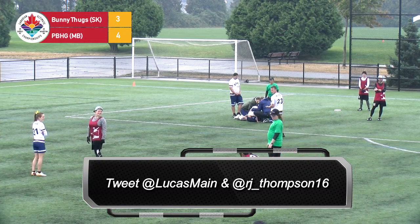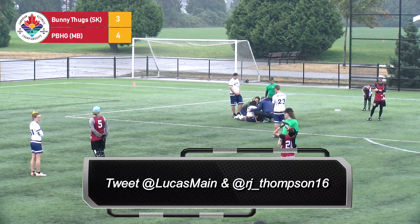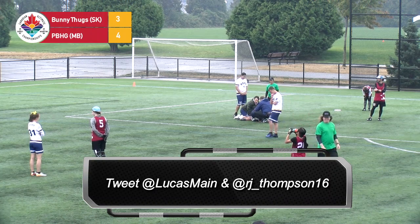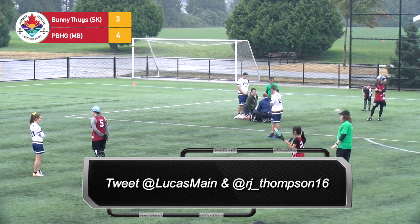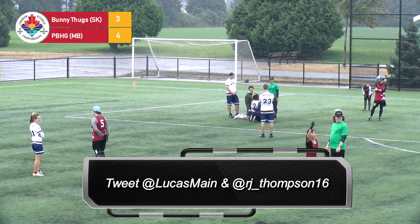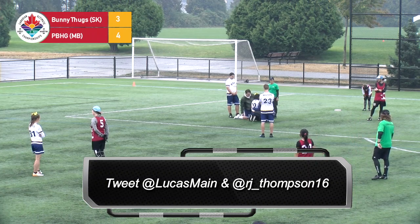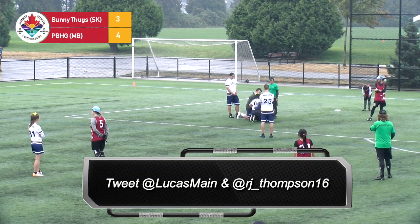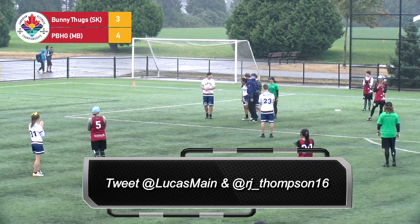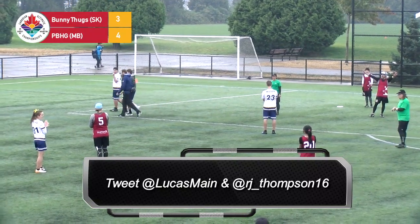And I think at this point as well, Lucas, we see PBHG looking slightly more confident on offense, taking some bigger risks with some of those shots. So I think Thugs just need to find some ways to readjust a little bit, and still, of course, very much so in this game. Yeah, no one discounted yet. We are at 4-3 for PBHG leading, but yeah, you're right. I think PBHG getting a bit more aggressive, a bit more confident with their throws. And as I say that, looks like we're going to have the player escorted off the field gingerly.